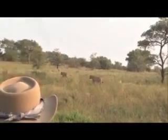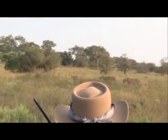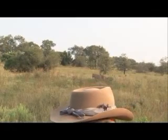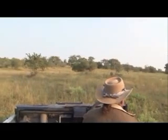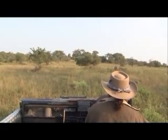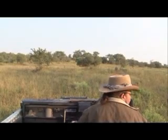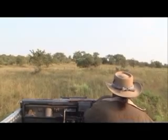Karula and the cubs. Inga's house. Wow. Oh well, that's got the vehicles rushing there. We'll hopefully get to see Karula and the cubs as well this morning.